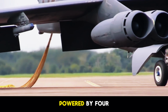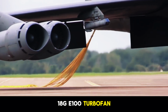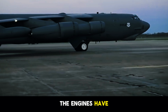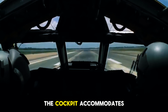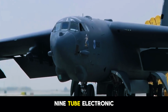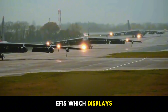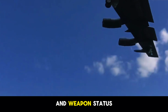The aircraft is powered by four General Electric F-118 GE100 turbofan engines internally mounted in the body of the wings. The engines have an exhaust temperature control system to minimize thermal signature. The cockpit accommodates two crew members. It is equipped with a color 9-tube electronic flight instrumentation system, EFIS, which displays flight, engine, and sensor data, and avionics systems and weapon status.